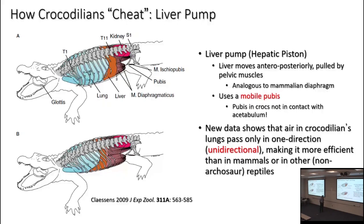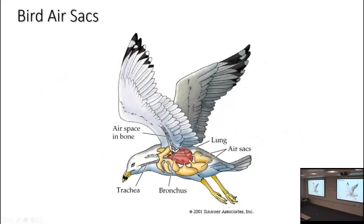So here's a diagram I think you can see a little better. We've got the lungs of the crocodile in blue. The liver gets pulled back by these pelvic muscles. Also, it involves expansion of the rib, and it involves motion of the gastralia, so the belly ribs, and the sternum. This area expands, the lungs expand, the air flows in, and then the liver snaps back, they compress, the ribs come back in, the sternum comes back up, the gastralia compress, and the air goes out.